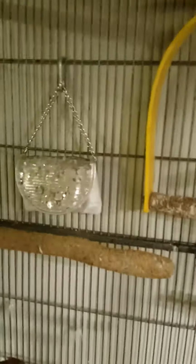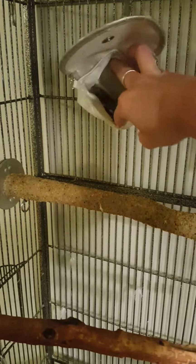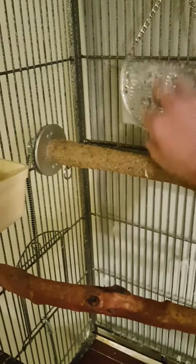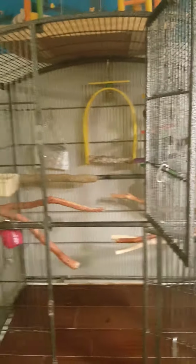So this is Maui's purse. Now this is where I like to hide treats and things, and I believe I have something in here right now. I do. So I have seed in here right now. Now one thing I will say about bird seed, I do not give that to her very often. That is a treat. She might only get seed once every 2 to 3 weeks.